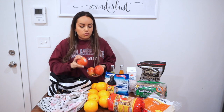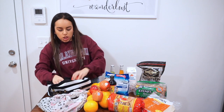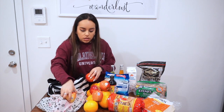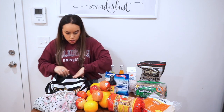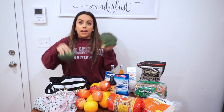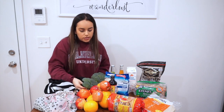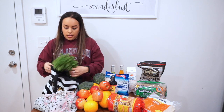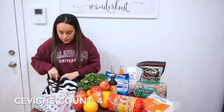And then, like I said, I like the Gala apples because these are just the right amount of sweetness. You know, they're not too juicy. They're not too dry. They've got just the right amount of crunch. So I got some of those. And then I have my 2 crowns of broccoli for my chicken and broccoli that I'm going to be having this week. And then cilantro for my ceviche.